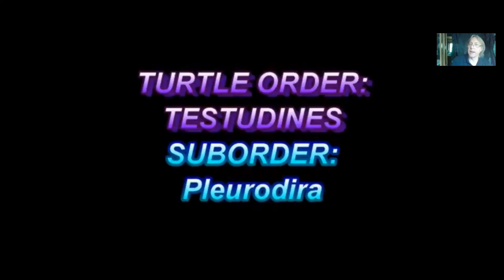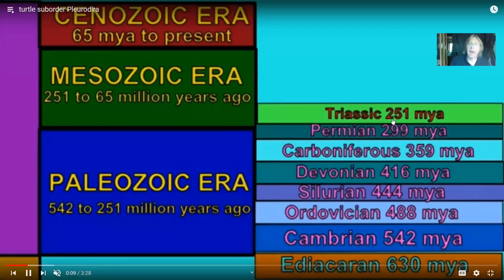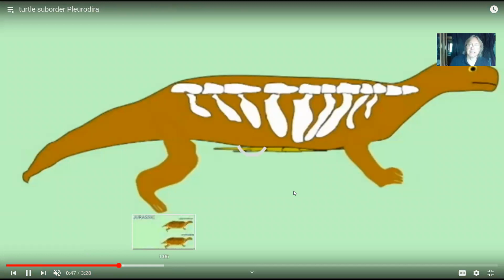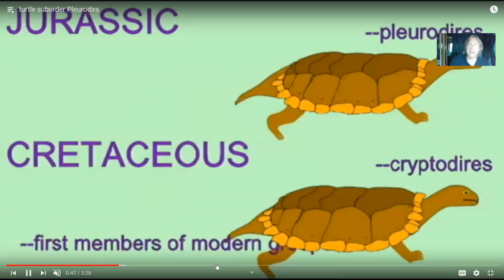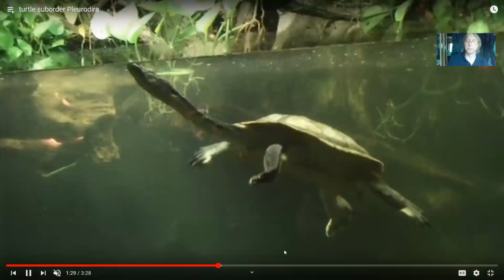Now, there are different types of turtles throughout the world. Turtles are an old group. The first turtles date back to the Triassic period, which is when the first dinosaurs appeared. And then in the next period, the Jurassic period, there were representatives of the two groups that exist today, including the one which cannot retract its neck. Those are called the Pleurodires, and they include long-necked turtles in southern continents today. And so this is the more primitive of the two groups of turtles, which cannot retract its neck inside its shell.